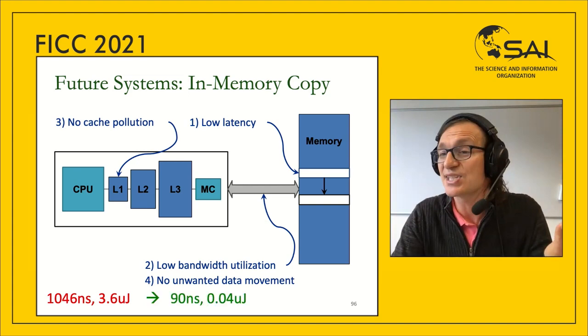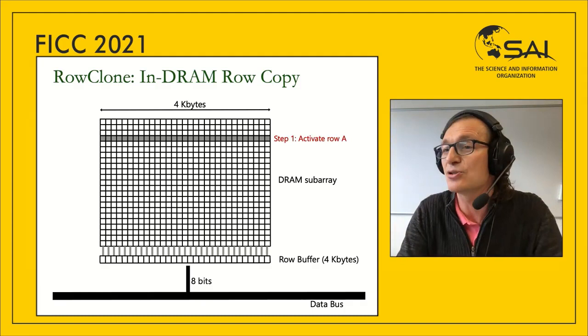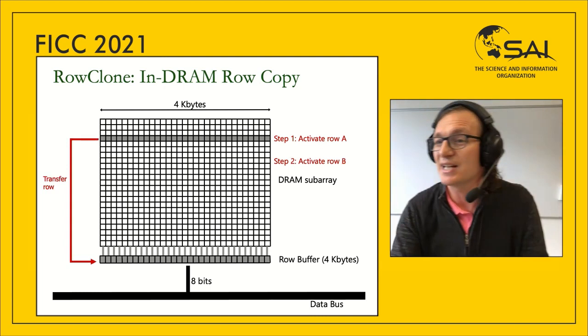And the idea is very simple. I'm not going to go into the details of how we implement it, but the implementation internally inside the memory chip is also simple. Basically, it's two consecutive activates. You first activate the source row in the memory chip, which brings the data into the row buffer, and then you activate the destination row, which takes the data from the row buffer and puts it inside the destination row.